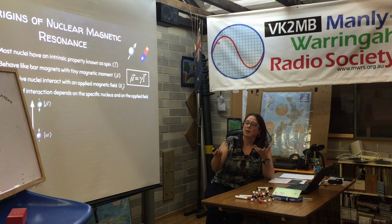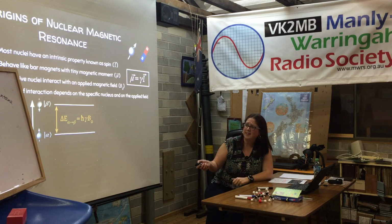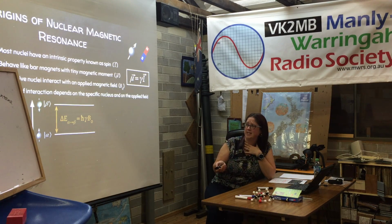So we're talking about magnetism now. The lowest energy configuration is for the spin to align itself with the field. And we call that the spin up state or the alpha state. On the other hand, we could have the spin in direct opposition to that applied field. In that case, we have maximum energy, and that's called the beta state or the spin down state. And the difference between these minimum energy and maximum energy states, that delta E, is going to tell us what frequency of electromagnetic radiation we need to supply to excite transitions between these levels.